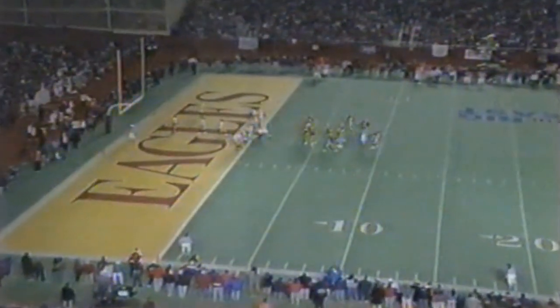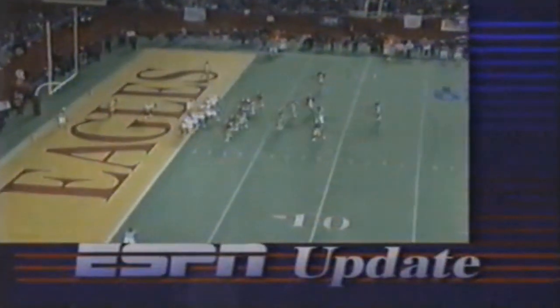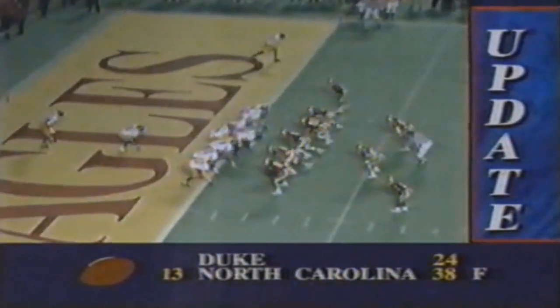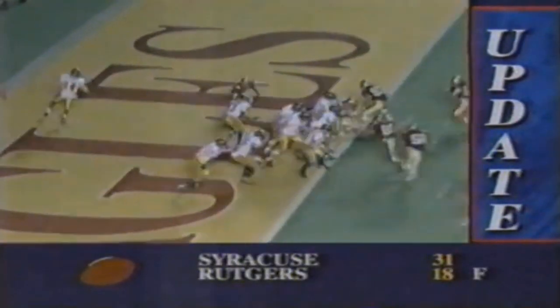You can see it. Little confusion in the backfield. Walker thought he was getting a pitch, I think, and Studstill thought he was handing it off. Third down, a long 9, West Virginia. It's a huge first down for West Virginia. And a third down and 9 upcoming. West Virginia hasn't had a first down since 3 minutes remained in the second quarter.